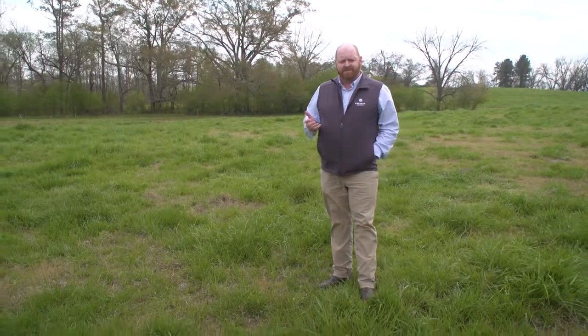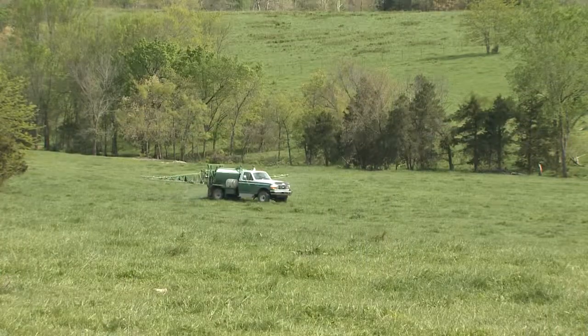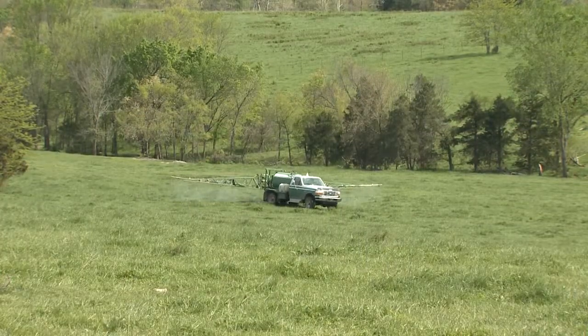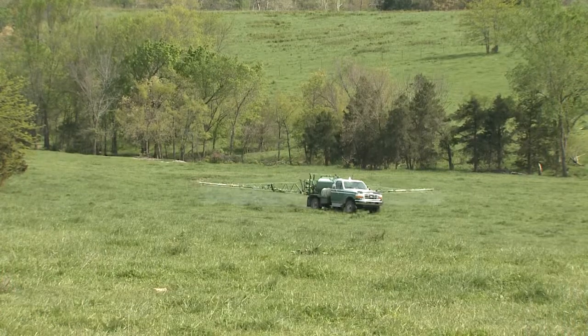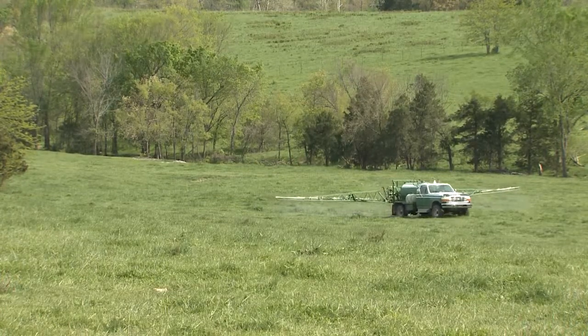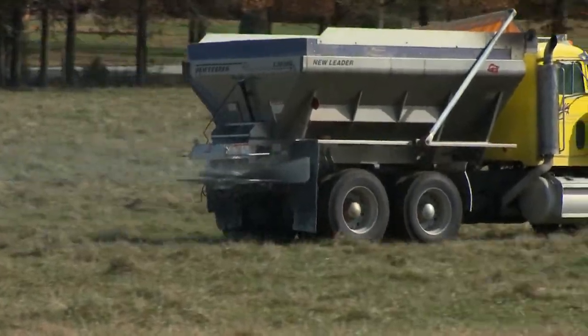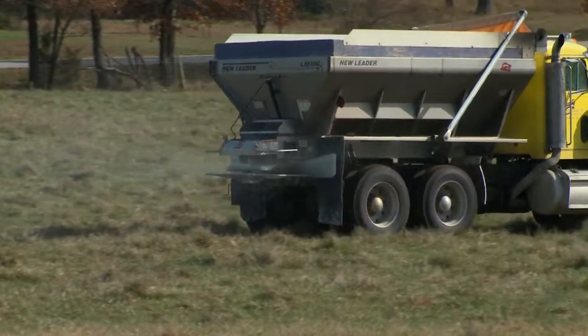And then the third option is to come in with a good soil residual herbicide like Grazon Next HL that's actually going to hold those weeds back for a period of time, several weeks, and it's going to give us the time we need to backfill those bare spots with grasses. Add a little soil fertility on it, and we just make things happen that much faster.